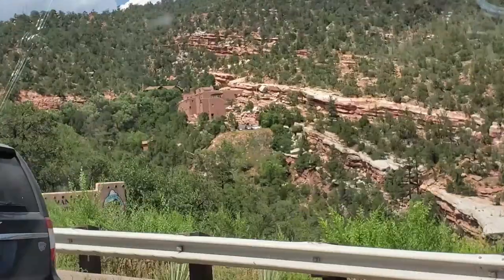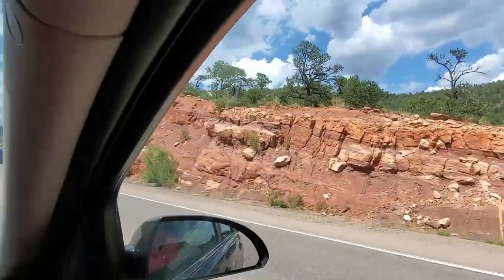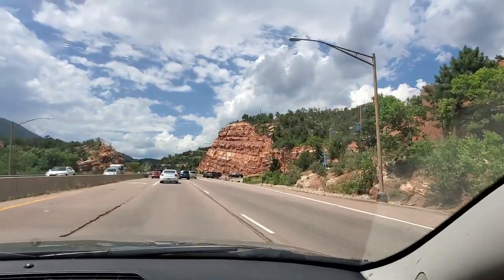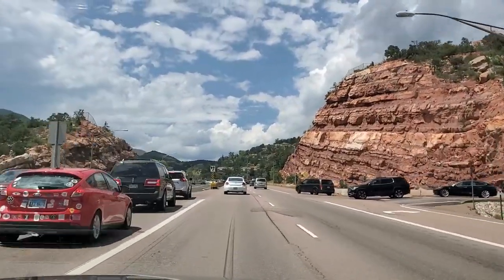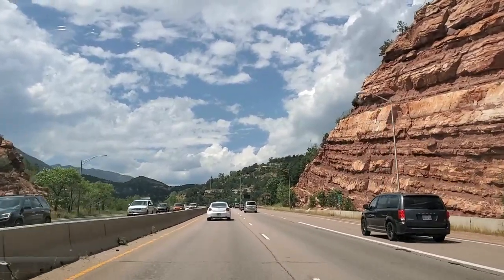See, there's the sign. I don't know if you can see that. Well, not through that car. Sorry. The entrance to the cliff dwellings is right there. Those people are waiting to turn. And up here we have some police sections. We're all going slow, but we'll be around that soon.